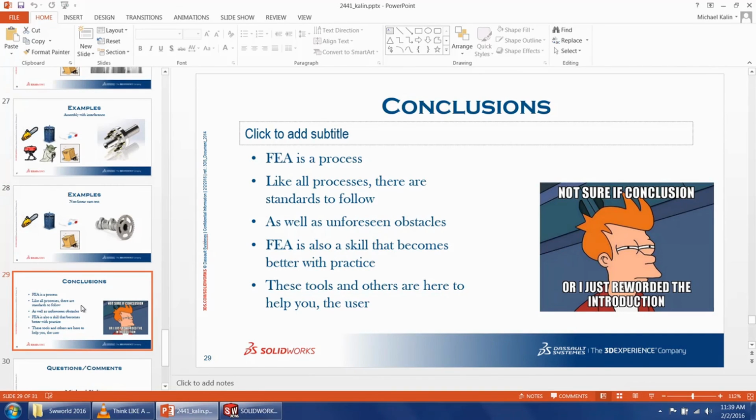Finally through that technical nightmare. I'll take any questions now, but ultimately what I want to express with this presentation is that you've got to think of finite element analysis as a process, and all processes have rules, and obviously they also have unforeseen obstacles. It's not that those obstacles are insurmountable as long as you use these tools and always use scientific method. That's really what I want to stress here.